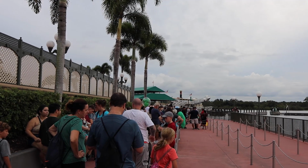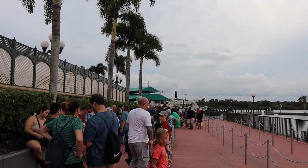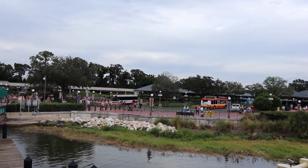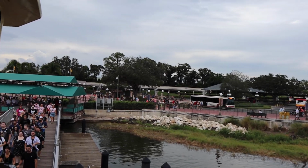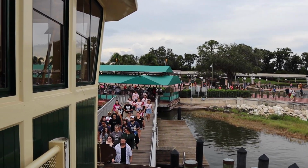This line's a little bit lengthy as well, but the capacity for the ferry boats is pretty nice comparatively to the monorail, I think. Alright, I made it down to the ferry boats, and again, way over there is the bus loop, which I'll be back over here a little bit later. I'm still trying to figure out how I want to do the order of the theme parks that I need to go to today. Again, just pretty much based on the hours.